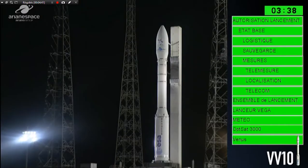These are the status panels. I'll translate them for you. Autorisation lancement is the launch authorization. Etat base is the base or the range, logistics. Sauvegarde is safety. Mesure, measurements. Telemesure is telemetry. Localization is radar. Telecom speaks for itself. Ensemble de lancement is the launch zone. Then we have Vega and the satellites. And meteo, of course, is weather.